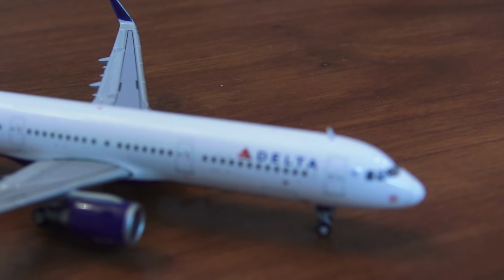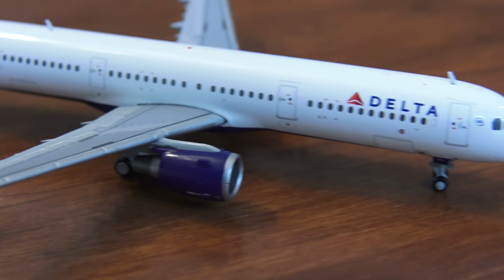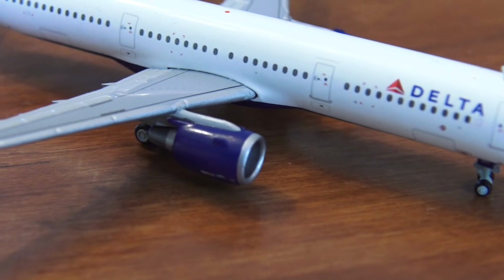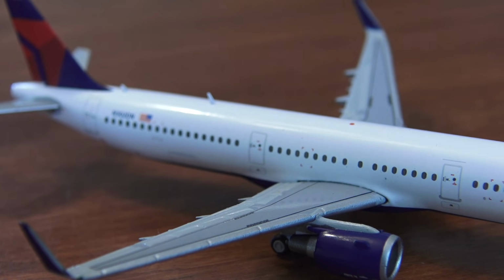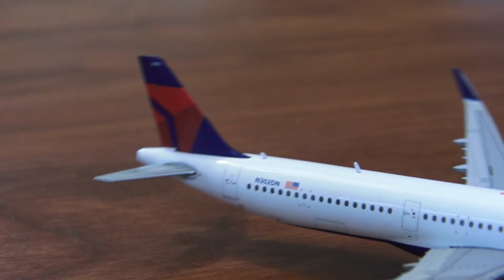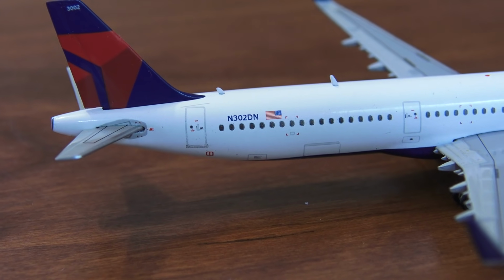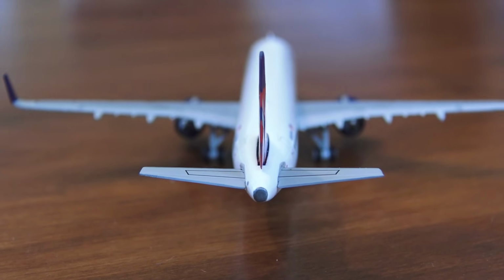You got the baggage hold door right there, and the landing gear does roll on this, which I found really surprising. The wing details are really nice. Engines are really nice, and you can see the second antenna there, and the third one behind it. And now here's the Delta tail. Registration November 302 Delta November. And here's just kind of a look around some of the angles of the plane.